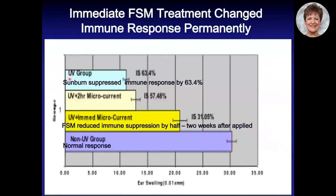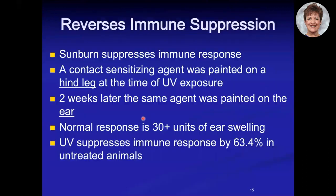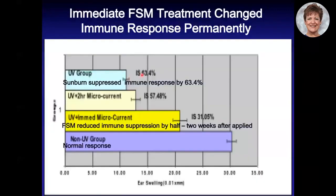However, if you sunburn the mouse and you paint oxazolone on their hind leg before the sunburn, and then you sunburn the mouse, the immune response is suppressed. This IS here stands for immune suppression. The immune response is suppressed by 63%. If you treat them at 2 hours, that immune suppression is reduced from 63 to 57%. That's pretty cool. If you treat them immediately, now remember, this is a group that didn't have a particularly impressive reduction in swelling, but if you treat them immediately, the immune suppression is cut in half, from 63 to 31%, 2 weeks after a single 4-minute application of a frequency, one and only one frequency for 4 minutes. Exactly. So the immediate FSM treatment changed immune response permanently.